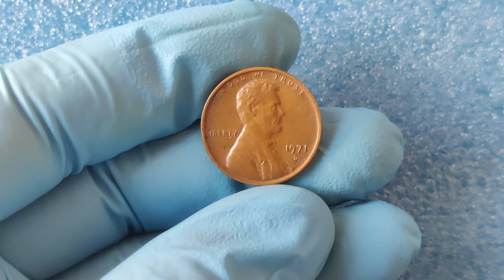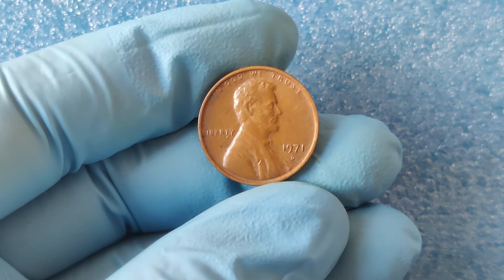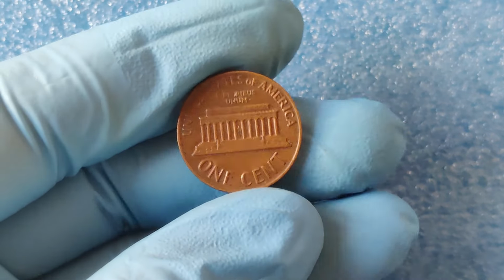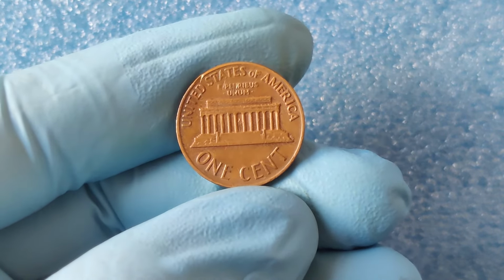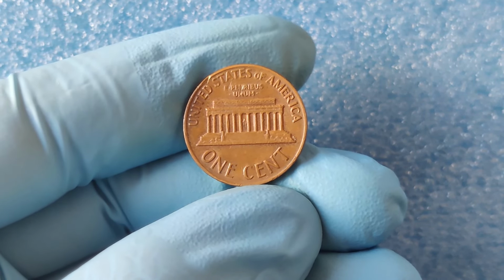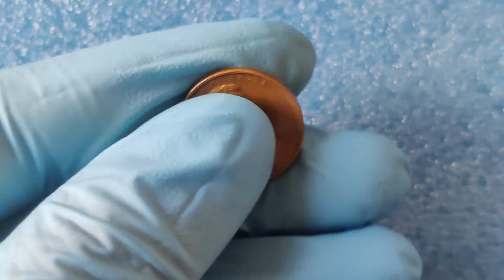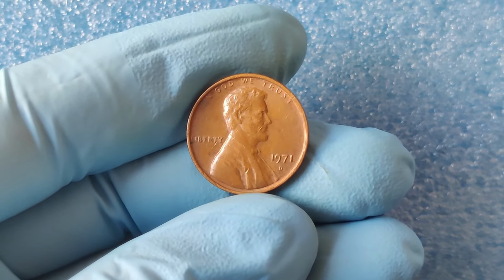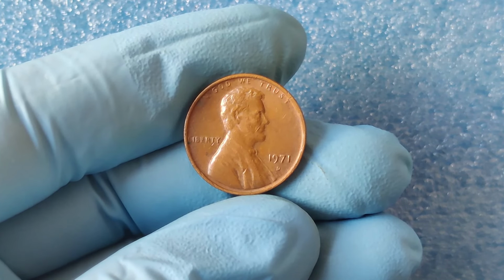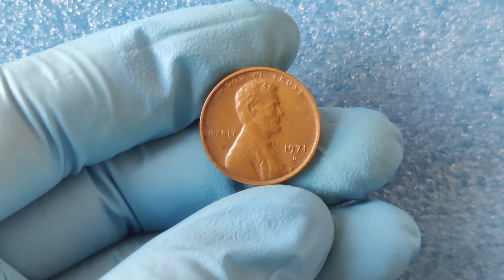We're going to dive deep into one of the most surprising stories in the world of coin collecting, the 1971 D Lincoln penny. Most people would never give a second thought to a penny they find in their change, but some of these coins are worth big money. This coin we're discussing today isn't just any old penny. It's a 1971 Lincoln penny, minted in Denver. That D mint mark you see on the coin stands for Denver. But what makes this little piece of copper so valuable?